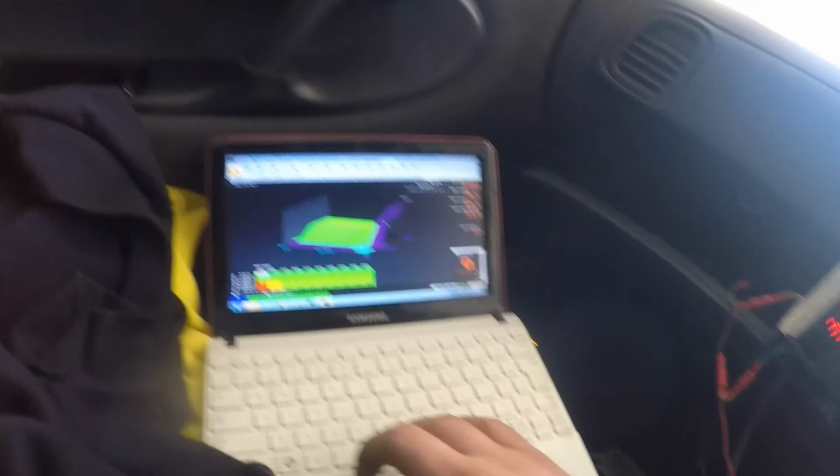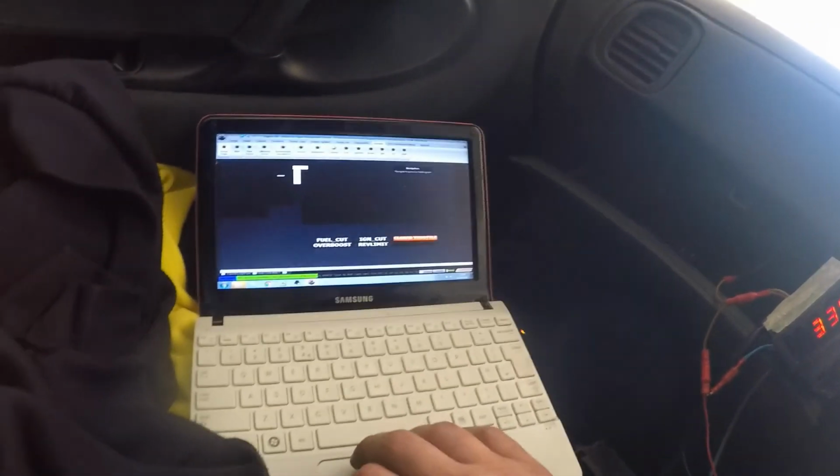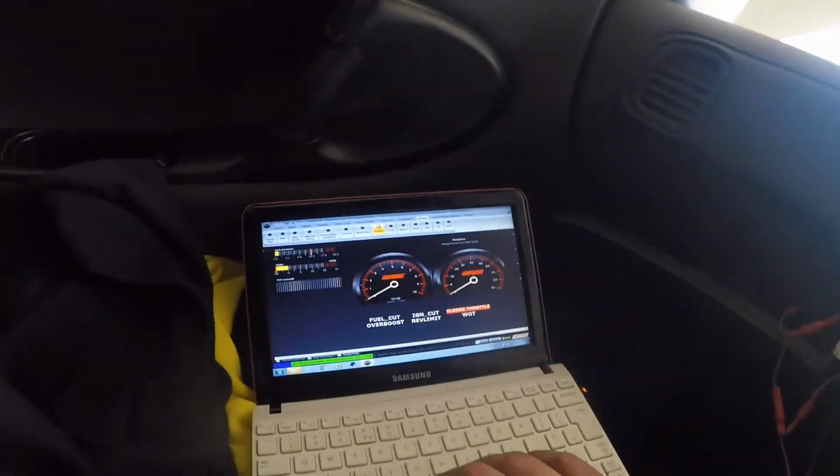It's probably going to get hot in here, so I've got my jumper off. We're all good to go now, strapped up. And I'm going to go on my gauge page and set it all up and then go for a pull.